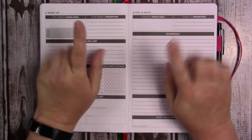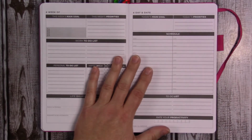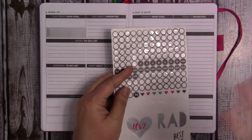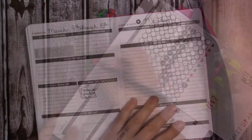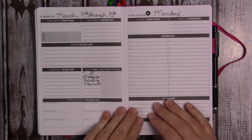So I'm going to go ahead really quickly and fill out the top part like I always do. And this time I'm going to just use these little date dot stickers, because I have them, and I'm going to write in the name of the day. So I'm going to get that done real quick, and I'll be right back. Okay, so I went ahead and wrote that in as well.